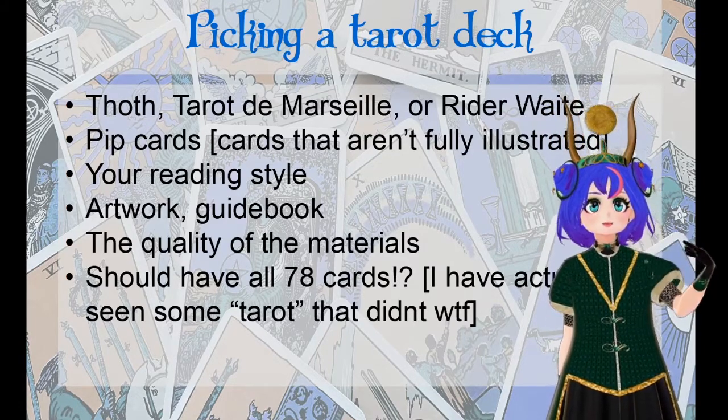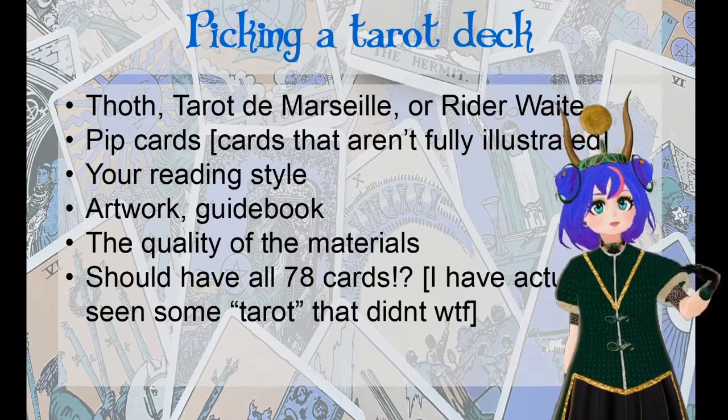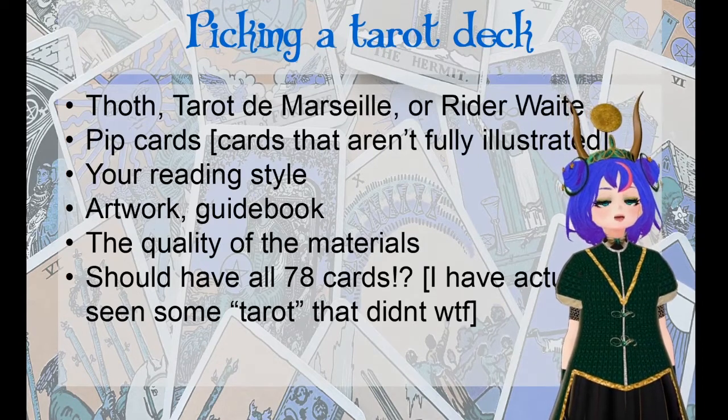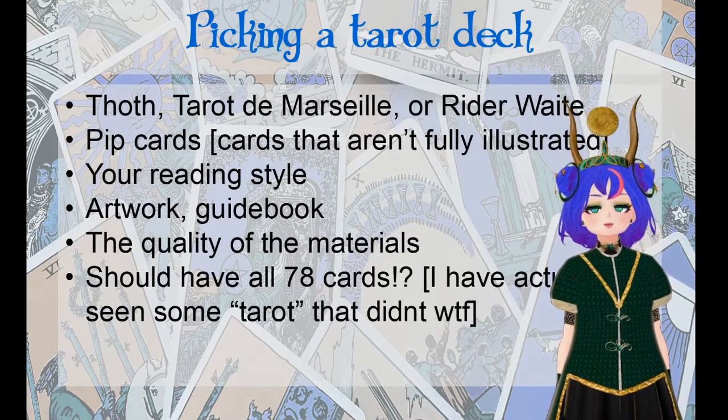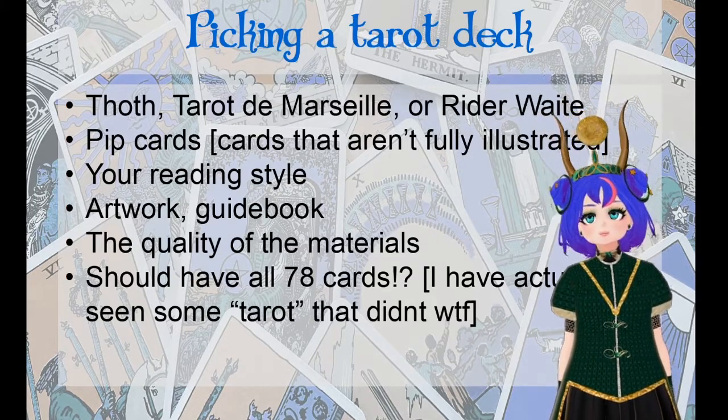So I never really have a problem with the quality of the material of the card if someone says the card's flimsy, but a lot of people probably do. Make sure in a flip through that it has all the 78 cards, because what are you paying for if you don't get all the 78 cards? If it's only major arcana, that's an art piece. That's not a deck, okay?